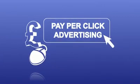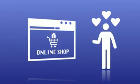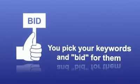Pay-per-click advertising is an alternative way of using search engines to get interested people to your site. You pick your keywords and bid for them on a particular search engine.